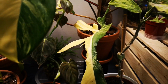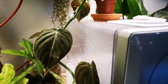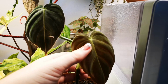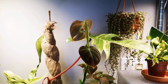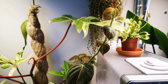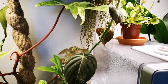Okay, over here, and I'll take this one out because he's kind of hiding in there. We'll just set him right here. This plant is a plant that my friend Paula gave me. This is a Philodendron melanochrysum. It's just a baby, but still those leaves are absolutely beautiful. And he's growing his way up here. So we're gonna get him on a moss pole here shortly because he's a little drunken soldier. He keeps falling over.